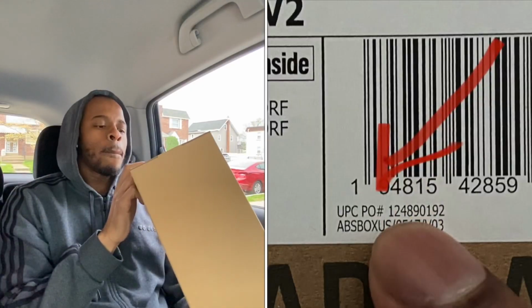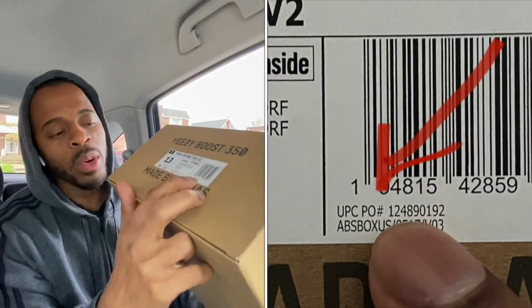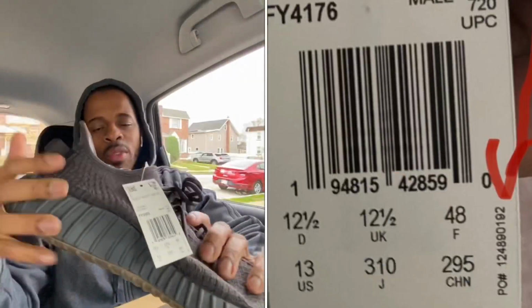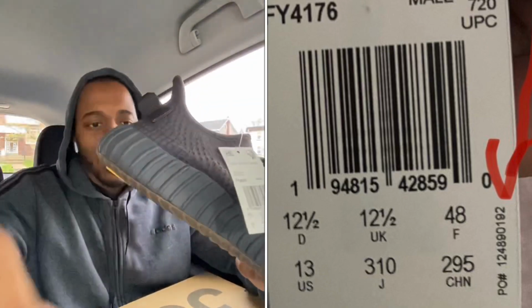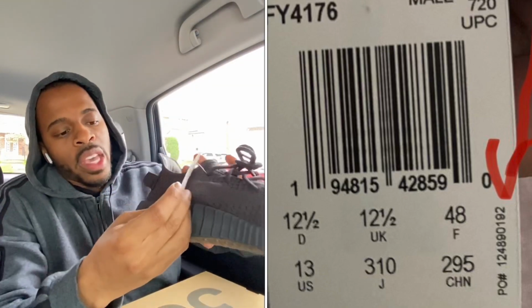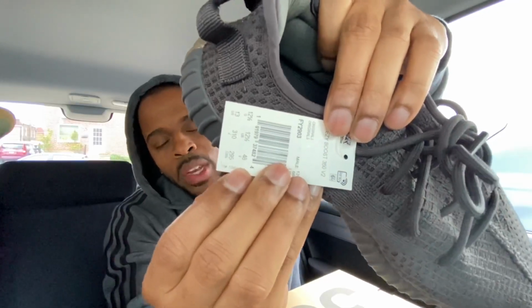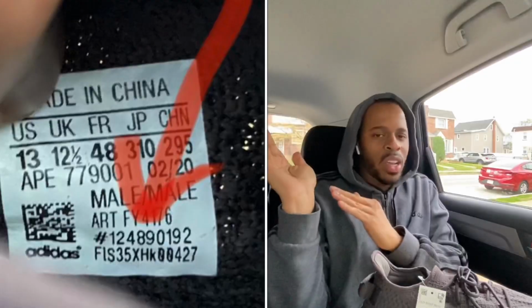Now, when I'm looking at this box, there is what's called a UPC PO number. That UPC PO number is actually on the RFID sticker that you see right there. It is also featured on the shoe itself. I didn't take the shoe out. But if you look on the tag, this is the non-reflective. If you look on the tag, you'll notice that on the end, you'll see that same PO number right there. And it's also in the shoe itself, which I should have a picture of on this side, so you can see what I'm talking about.